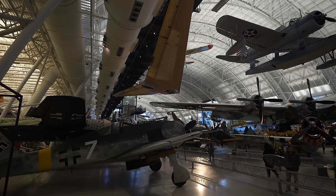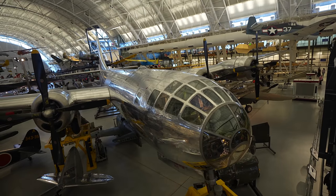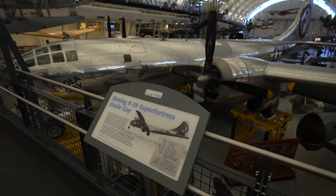The next thing you don't want to miss at this museum is to head up to the second floor and go over and see the Enola Gay. This is the first aircraft to ever drop an atomic bomb in war, and it was dropped on Hiroshima.